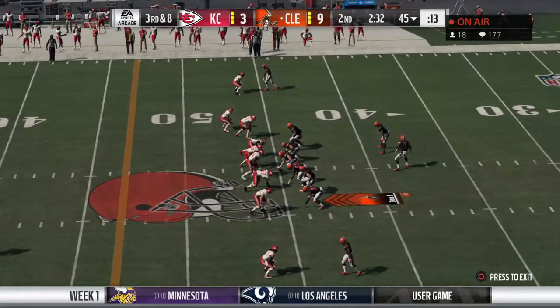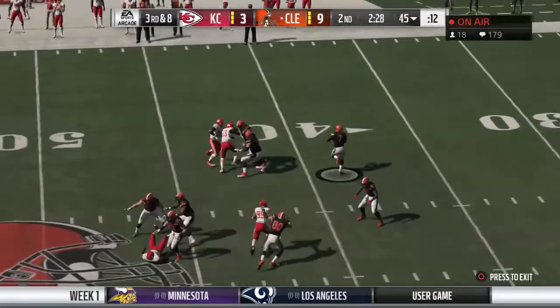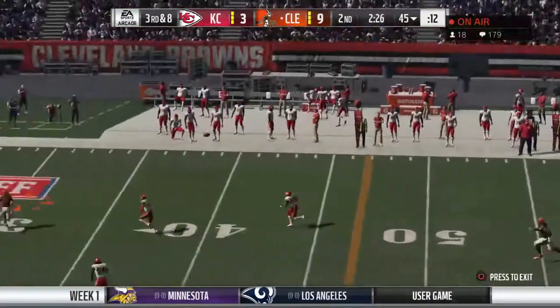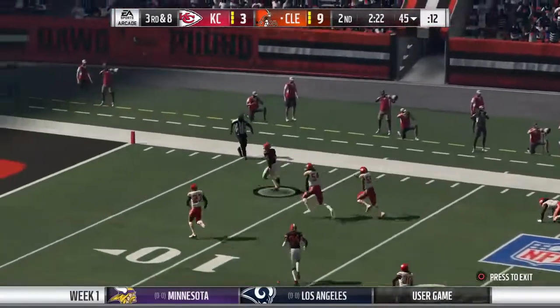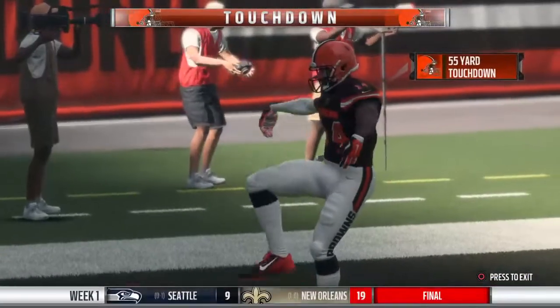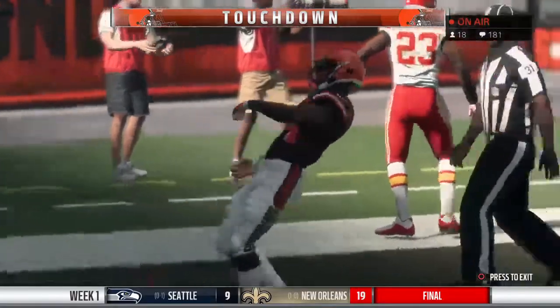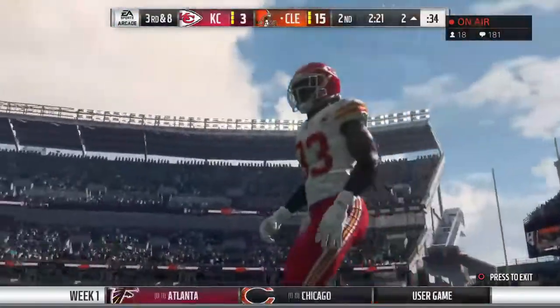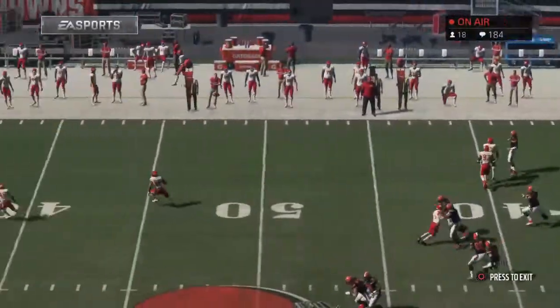Watch it now, Barney! On play action, they'll throw. And he's got his man. That's Landry. And all the way in. Touchdown, Cleveland. Jarvis Landry, 55 yards. And the Browns add 6 to their lead.